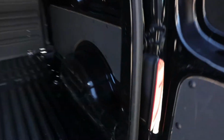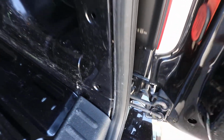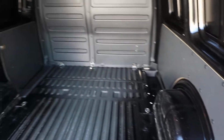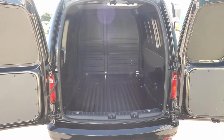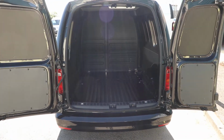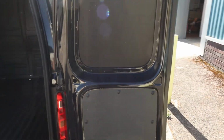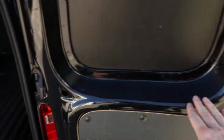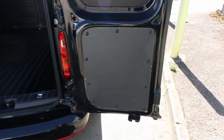And that's great because it gives you, of course, maximum access into the rear if you're going to be loading into the back of here via a forklift, or you just want the doors right out of the way. And this gives you a chance then to look as well at the condition here of the rear doors. And again, of course, they are in used order, but certainly no heavy work is evident here at all.